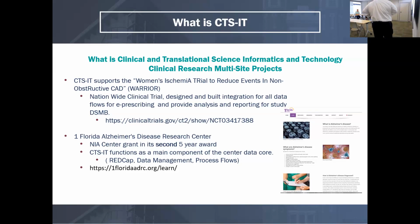We've also supported for 9 years at this point the One Florida Alzheimer's Disease Research Center here at the University of Florida. It's a multi-site.